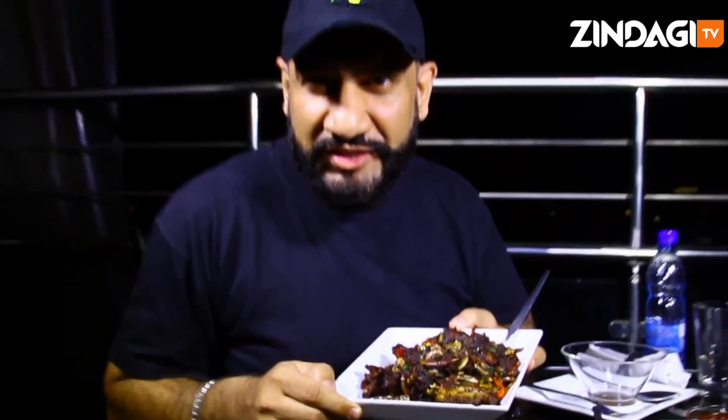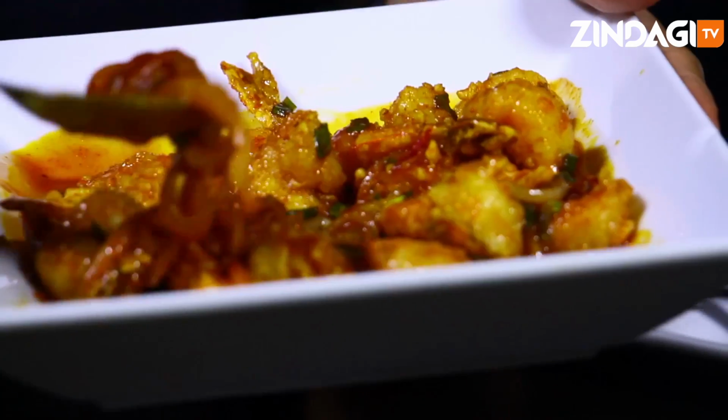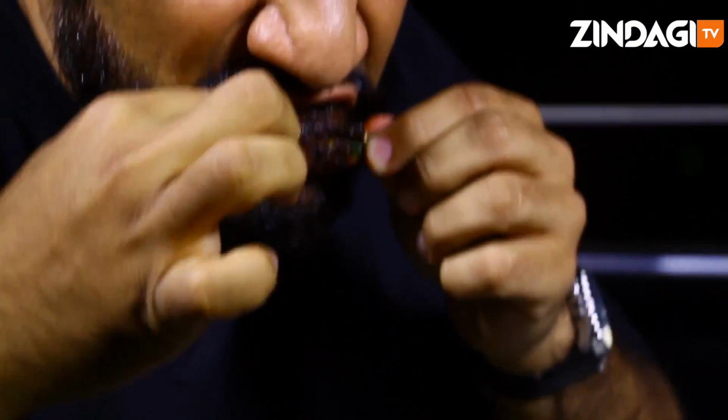Freshly done mutton ribs. Nice. Lemon prawns. This is oozing. It's a killer look. Prawns. Lemon signature. Prawns. This is good. This is really, really good. Lemon prawns. This is good. This is really good. And for mains, we'll go for a vegetable sizzler.